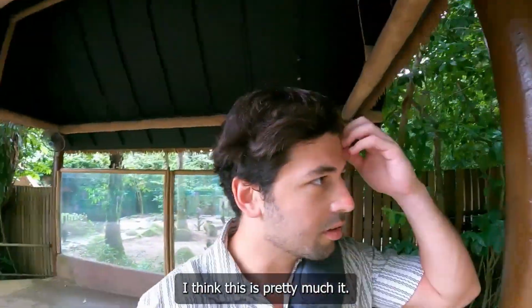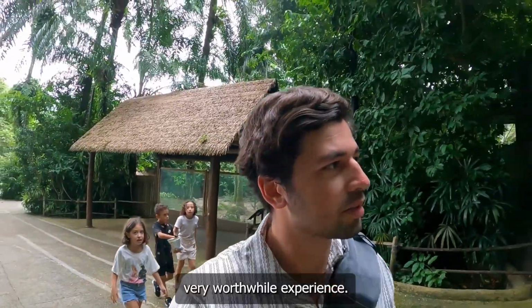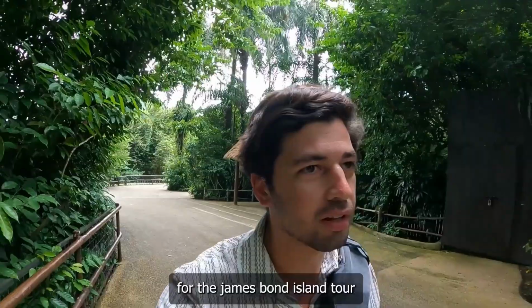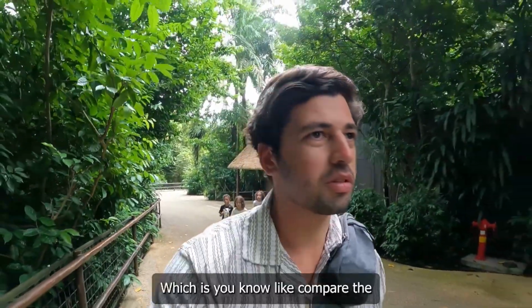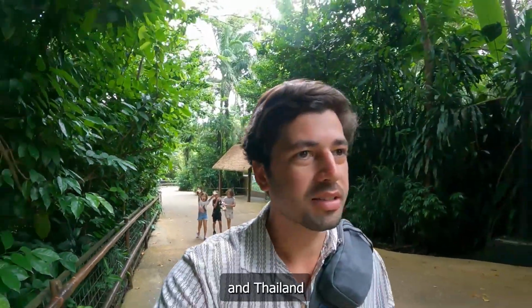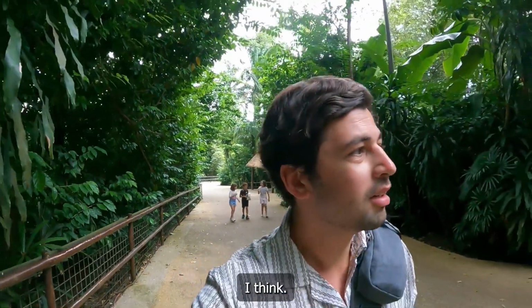I think this is pretty much it. We're gonna exit now. I would say this is a very worthwhile experience. It's about $35, and that's like half of what we paid for the James Bond Island tour in Phuket. Compare the prices in Singapore and Thailand. This is like half the price and way more exciting things, I think.